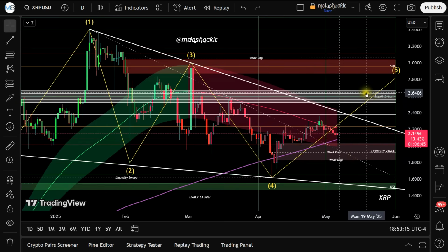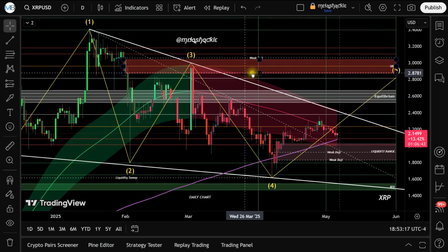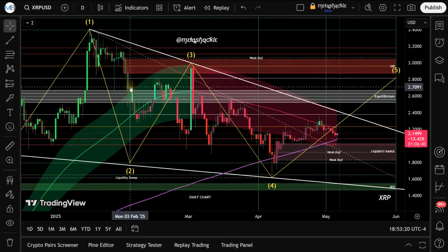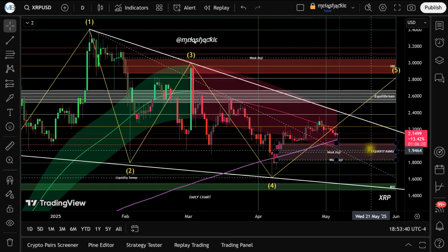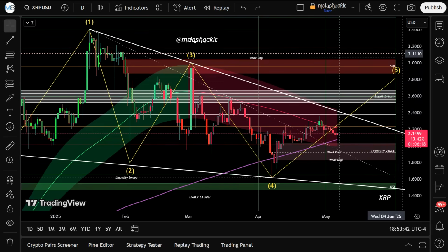If we get through the equilibrium zone, as I've predicted, we could get up to the weak doji in this area right here, in that 270 range. Anywhere from this equilibrium zone, from the 260 to that 270 range, is where I think we will see the rejection dipping down into this liquidity right here before continuing the move upwards, which would be the breakout of this reverse dragon pattern. If you'd like more information on that, just go back and watch my last 2 videos that have the dragons on the thumbnail.